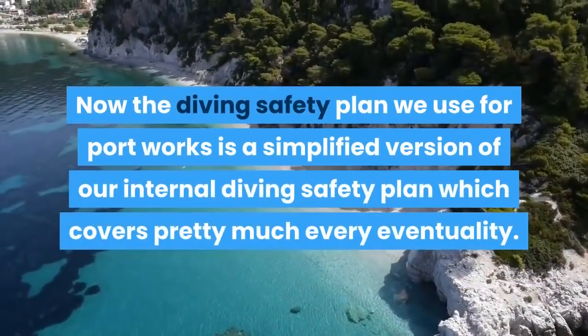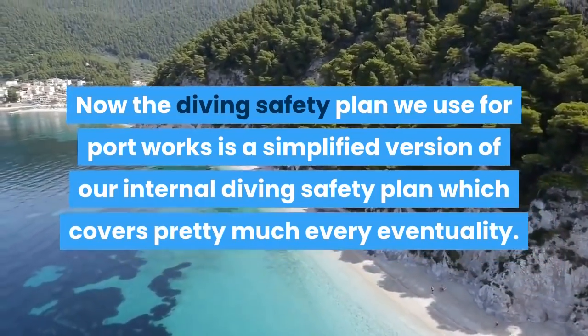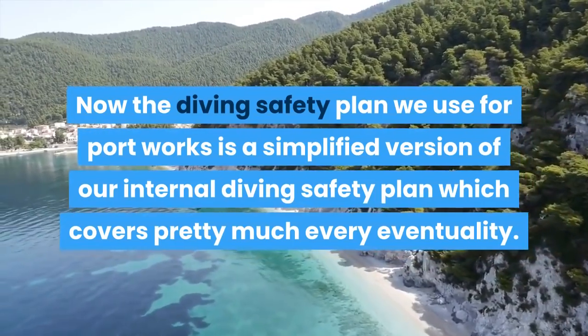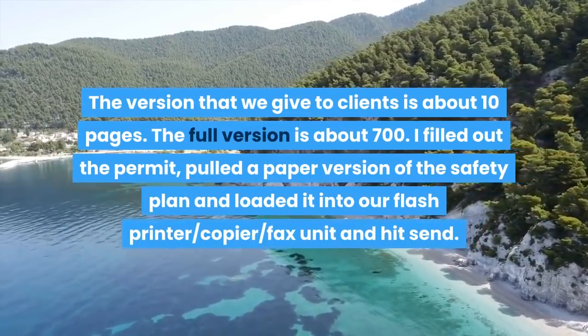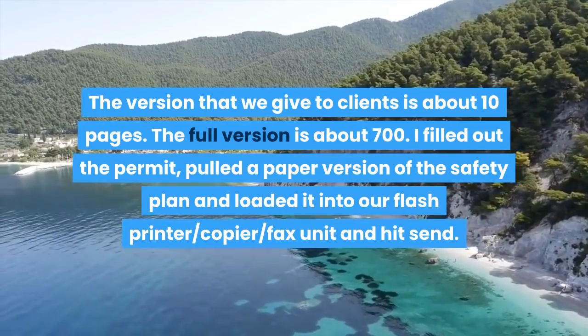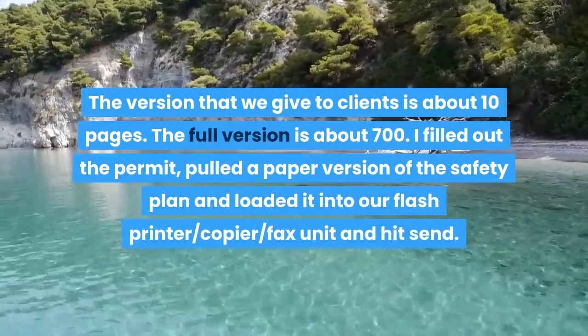Now the diving safety plan we use for port works is a simplified version of our internal diving safety plan, which covers pretty much every eventuality. The version that we give to clients is about 10 pages. The full version is about 700. I filled out the permit, pulled a paper version of the safety plan and loaded it into our flash printer, copier, fax unit and hit send.